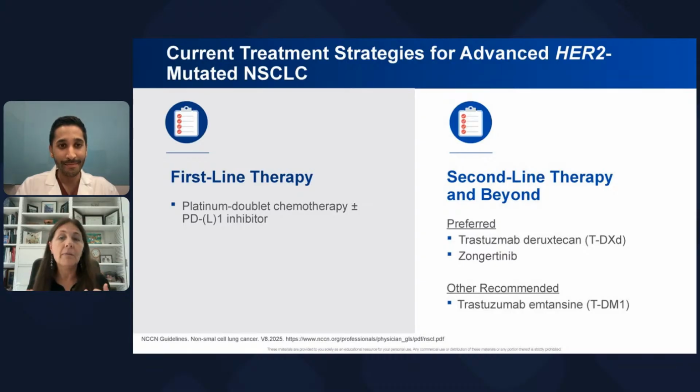We have trastuzumab emtansine, T-DM1, which has been around a little bit longer, so it's something that some of us have familiarity with. We've definitely seen some responses there, but it's not as good as trastuzumab deruxtecan or now zongertinib, but it can be something to think about even in later lines. With these antibody drug conjugates, there is some data that you can sometimes get responses when you bring in a different toxin, that's the drug part of the conjugate. So you can use that sometimes even after trastuzumab deruxtecan.